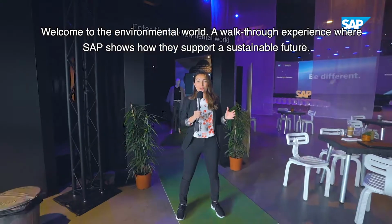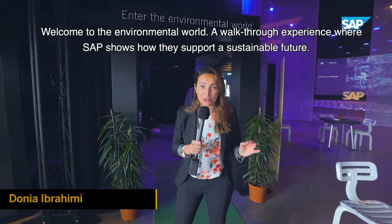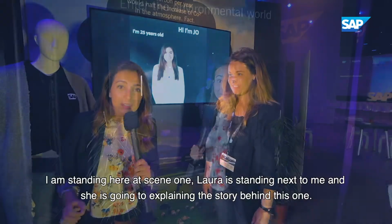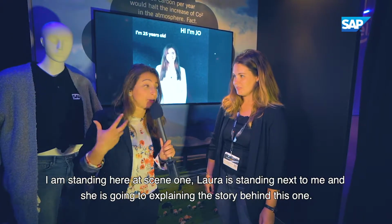Welcome to the environmental world. A walkthrough experience where SAP shows how they support a sustainable future. Well, let's have a look at how it looks. I'm standing here at scene 1. Laura is standing next to me and she's going to explain the story behind this one.